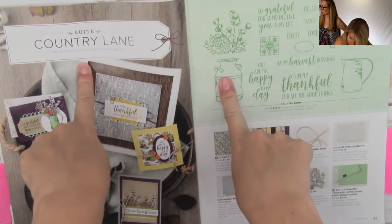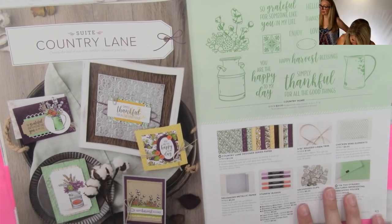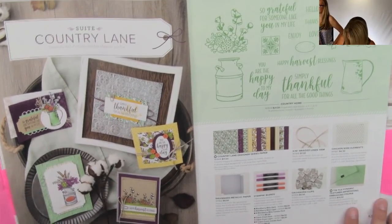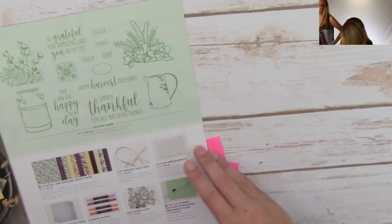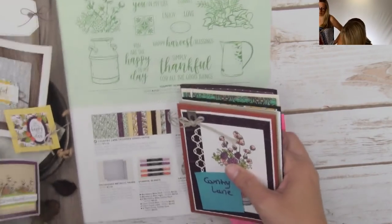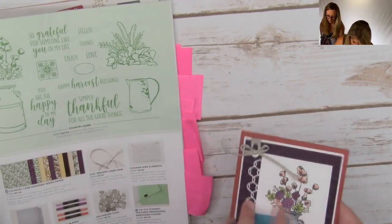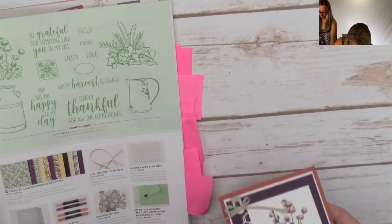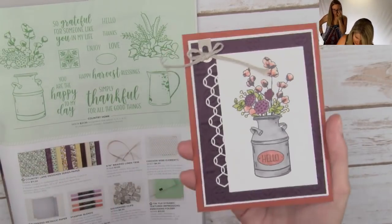It's down here, and it is the Country Lane Suite. Yummy. Oh my gosh, I love this one. I'm so glad I got to do this one because it's one of my favorites. I love fall. Fall is definitely one of my favorite themes. We're on pages 42 and 43. I am going to go through these quickly. There's a ton of great ideas in this one. Again, these will be on our blogs following this episode if you miss any of them. This also has the chicken wire. This is the suite that has the actual chicken wire in it.